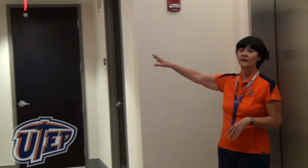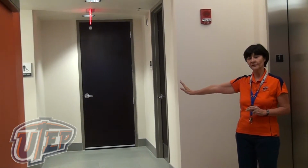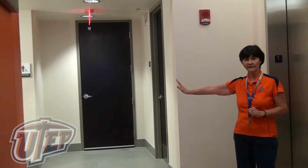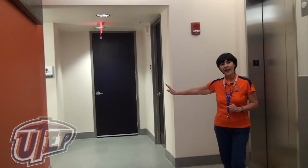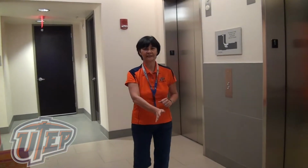Okay, so here we are. We've just come off the elevators. We're on the 1st floor where the Sim Lab is located. Please note that the restrooms are right off the elevators. We do not have restrooms within the Sim Lab, so if you need to use the bathrooms, you'll have to come back out to the elevators. Let's take a turn right here and go into the Sim Lab lobby.